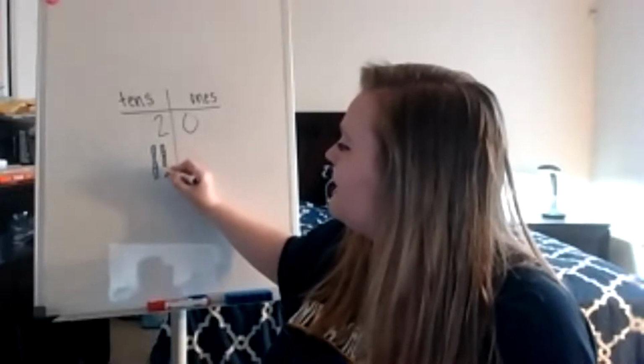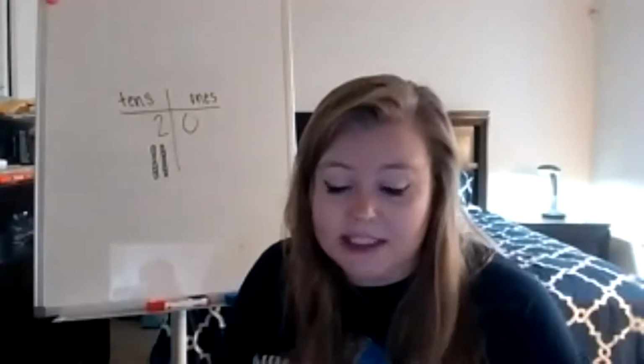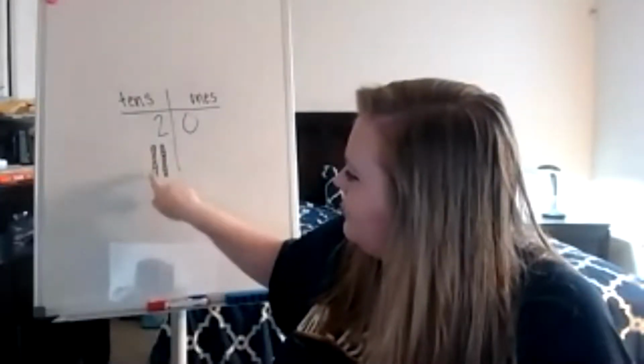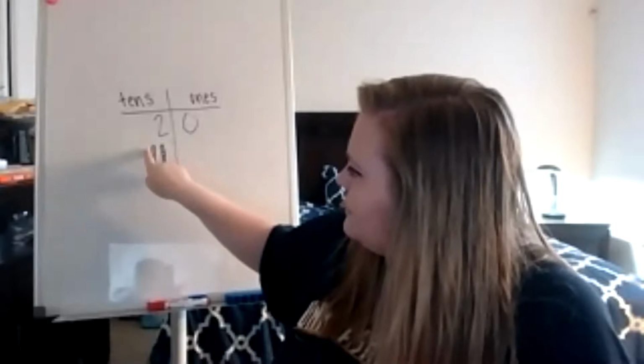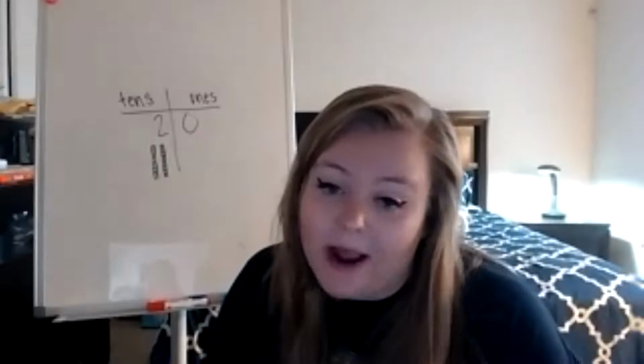I know that's probably not exactly 10, but you know that it is. In those long place value sticks, we have 10. So do I count these by 1, 2? Or 1, 2, 3, 4, 5, 6? Or can I count them in a faster way?